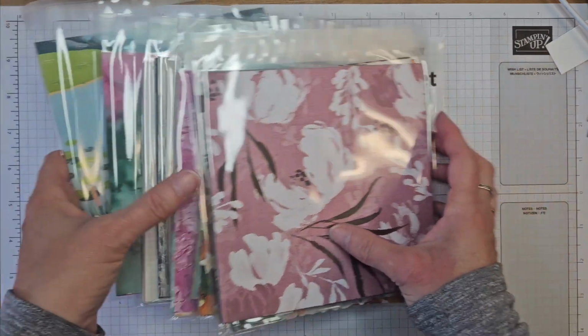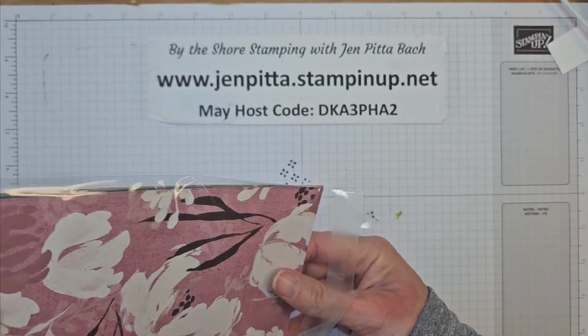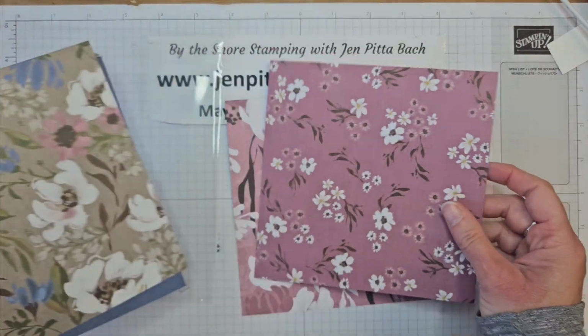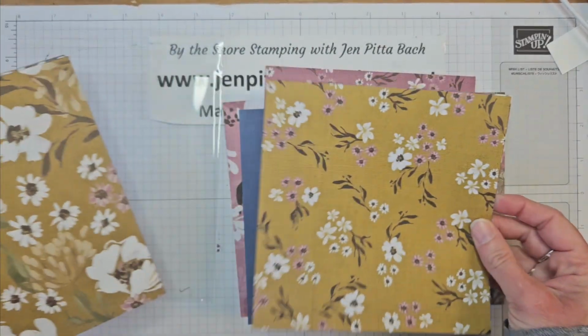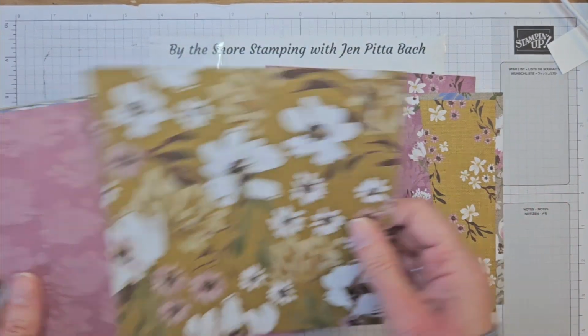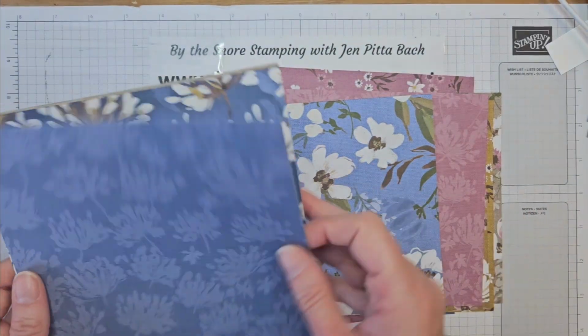But I thought I would show you the 11 packs of paper that are included in the paper share. So I'm just going to flip through these really quick. This is the Wildly Flowering, very pretty. This is actually the one I'm going to use for a project today that copies something I received in Mexico for one of the swaps. So this one's really pretty.